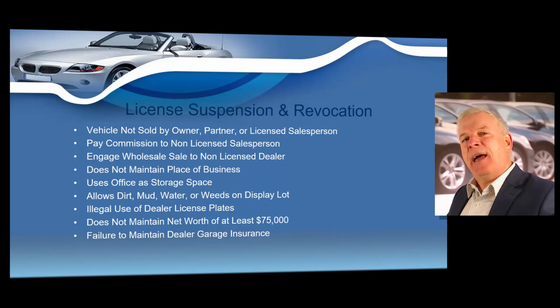If you committed certain felonies, or if you commit fraudulent acts that involve motor vehicles, or if you've had a dealer's license denied in the last 12 months, the state's not just going to turn right around and reissue you a license. If you don't have an established place of business, or the phone, or your display lot, or if your business is not physically separated from another business.